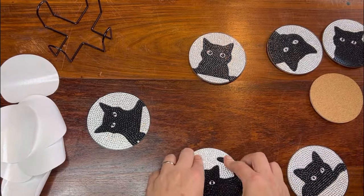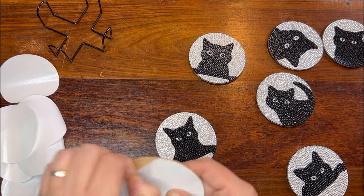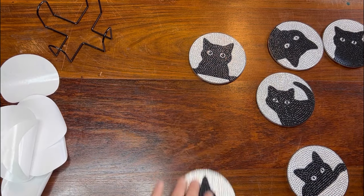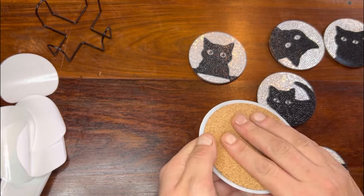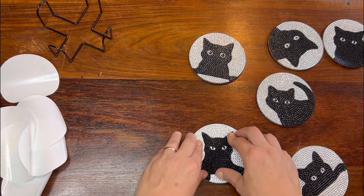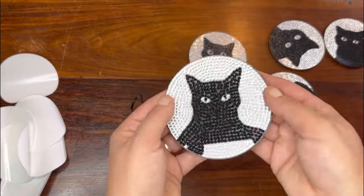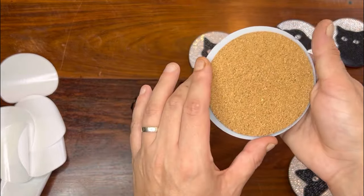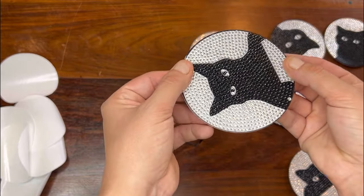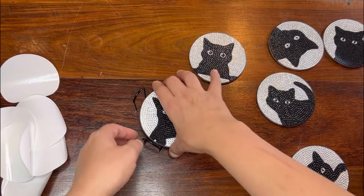Bottom, and the last one. And there we go. So they're all done now. What do you think? They don't have to be exactly perfect on the back because no one's going to see the bottom, are they? So yeah, we've got that one.